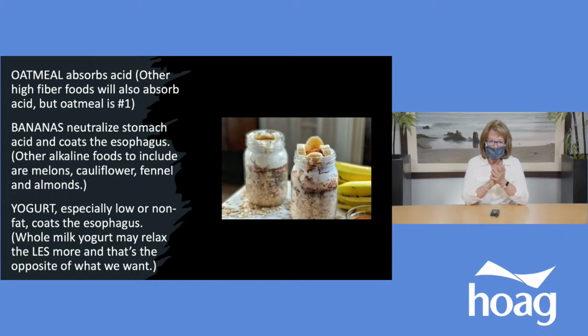So this is great for breakfast, right? Oatmeal, bananas, yogurt. Oh, I can have a parfait for breakfast. Usually in the morning, you probably don't have that much of a situation with reflux. It seems that it comes later on in the evening. So think about having it for dessert. You could have some yogurt, slice up some bananas, spread it with a little bit of honey and some slivered almonds, if we remember back to our enzymes. That's going to help absorb the acid, neutralize stomach acid, and coat the esophagus. It's really going to help your indigestion.